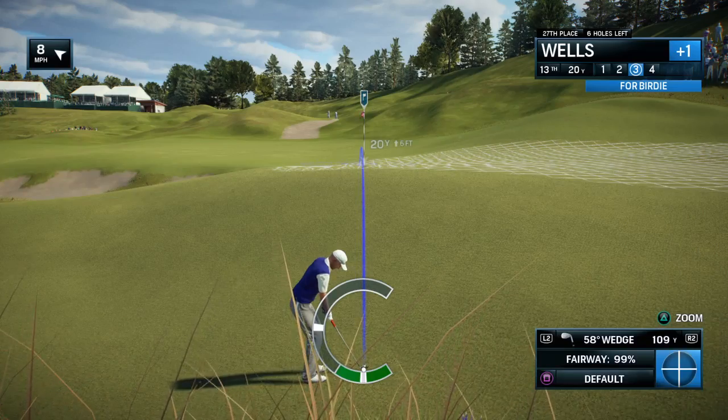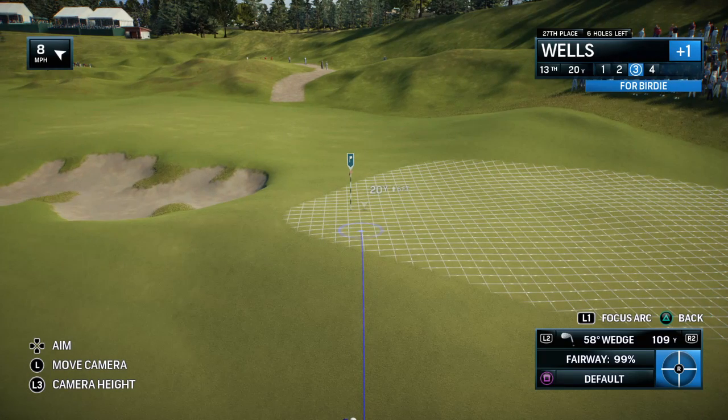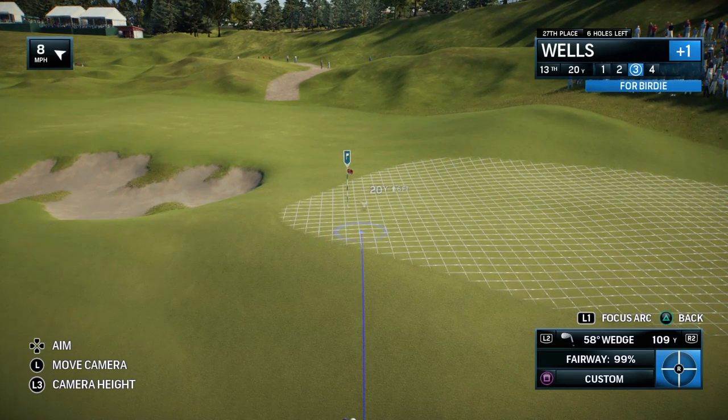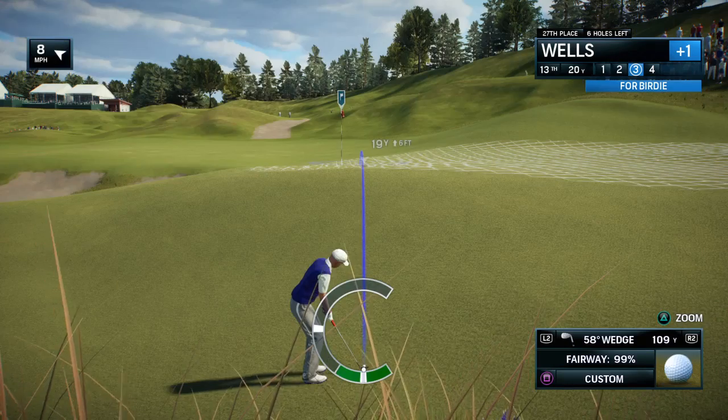Frank, you like his chances to walk away with a par here? Well, with a good shot, Rich, yeah, that's certainly on the cards. And you think you just write a par down at the end of the hole, don't tell anyone about it. It certainly won't affect the scorecard at the end of the day. So that's the goal right here.